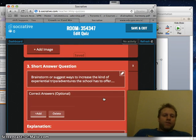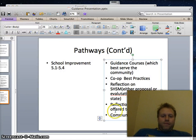And then brainstorm or suggest ways to increase the kind of experiential trips and adventures the school has to offer, right? So again, different groups can post, and everyone can reflect on it after and share their knowledge a little bit. And again, it's a form of collaboration. It might lead to some heated discussion if you phrase the questions in ways that will get a rise out of people, because there's some controversy about it at the school. But it probably won't if you handle it well.